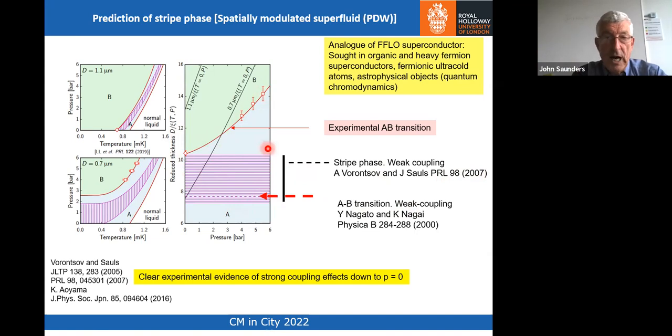We already have evidence from this plot that strong coupling effects are important all the way down to zero pressure, because this is the measured value of the AB transition in these coordinates, and this is the predicted value in weak coupling theory. So there are no strong coupling corrections. So the transition in these coordinates happens at a fixed value of D over the coherence length. And at zero pressure, the value is much lower than what we see in the experiment. So this discrepancy is telling you that strong coupling effects are important.